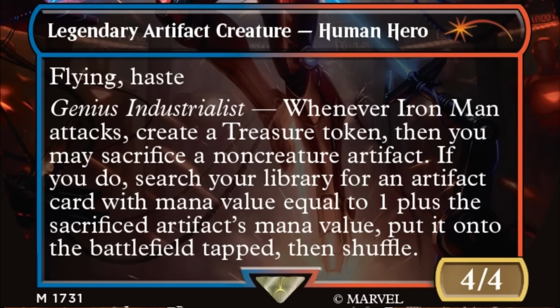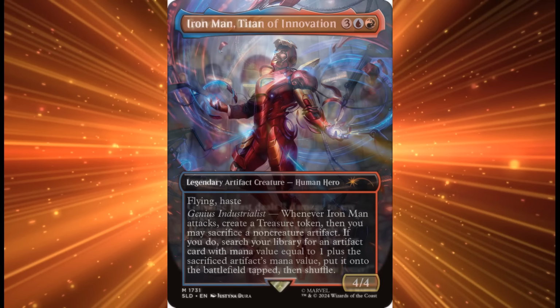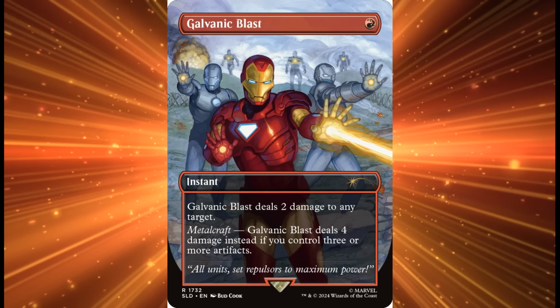This card is going to be an amazingly abused card. People are going to find ways to get big artifacts out and sacrifice them to get even bigger artifacts. I can imagine seeing this card, but what do they give us inside the secret lair to augment this card? The next card they've added in is Galvanic Blast.